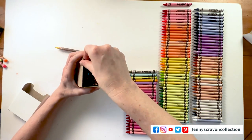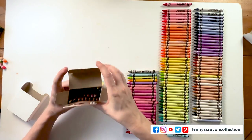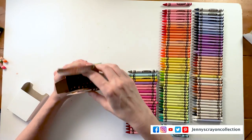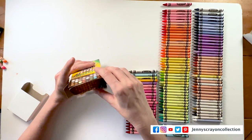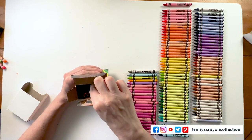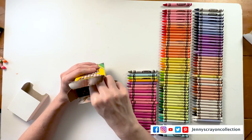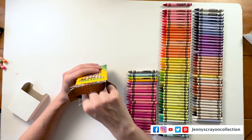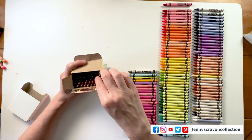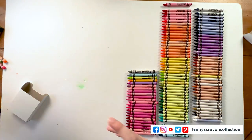These aren't arranged in any particular order, so I'm just stuffing them in. I feel like I'm missing some in here. But no, maybe that's just how they are. Just a very wide box. Yeah, because that's 8, 16, 24, 32. Whatever. They don't fit in there perfect.